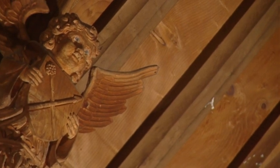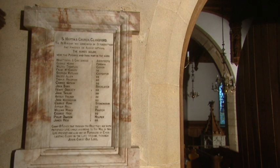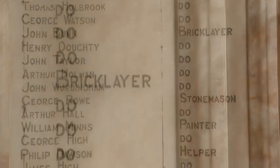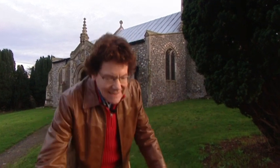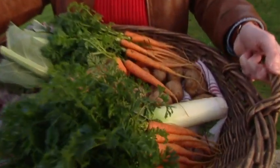Typical of the man, Sir Alfred insisted that no monument be erected to him, but instead asked that a plaque be put up, commemorating all of those who worked on the church restoration, all 19 of the carpenters, bricklayers and stonemasons. Each one gets a mention. His generosity knew no bounds. He instigated one of the first examples of free school transport, sending a covered wagon to pick up the children. Then, once a week, he sent a hamper of vegetables to the Norfolk and Norwich hospital.